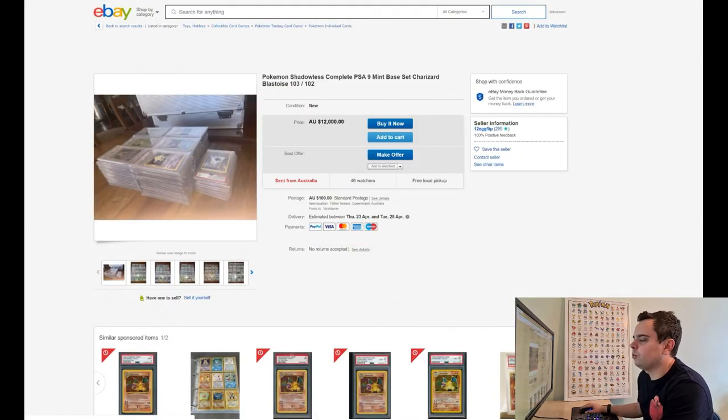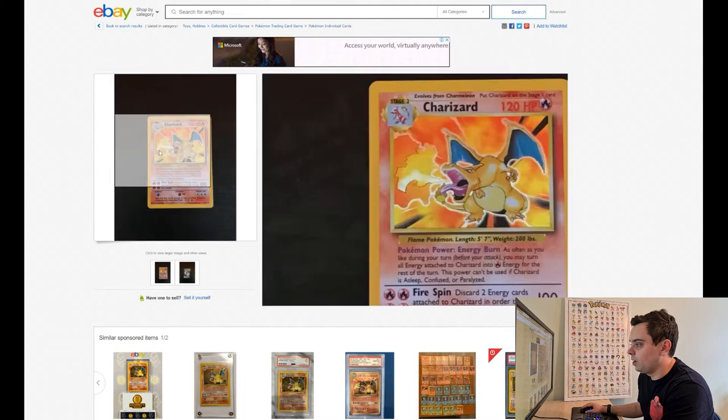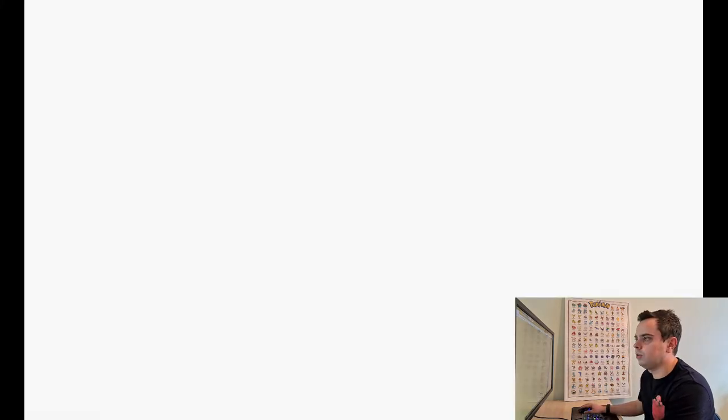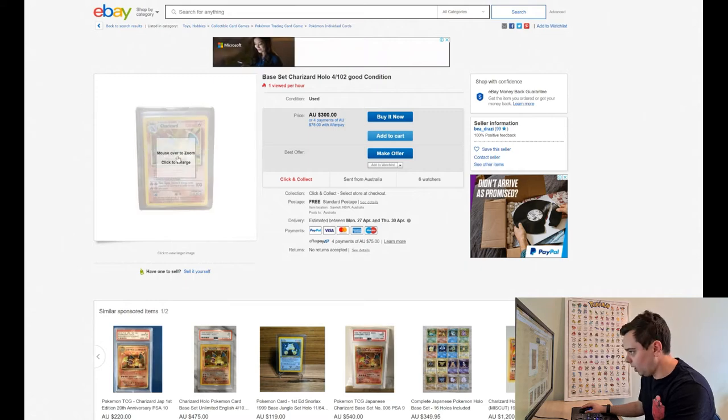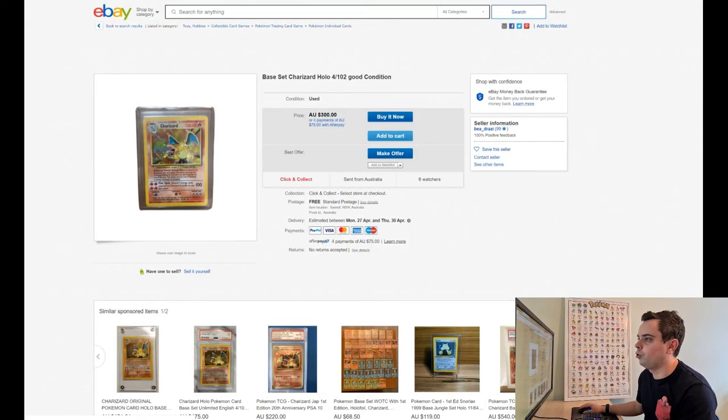So we're going to go into a couple of other windows I opened briefly, just to double check before we do a new search. Now this one is the PSA 7 Charizard, and no, terrible back, that's not PSA 7 anymore. And this is a holo Charizard, good condition, and it's definitely not. They want $300, and there's no picture of the back.